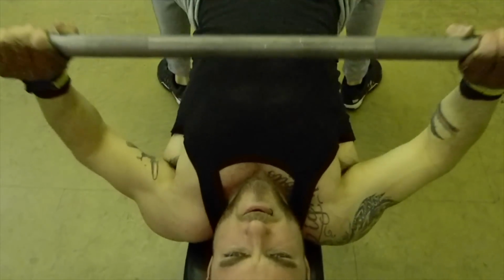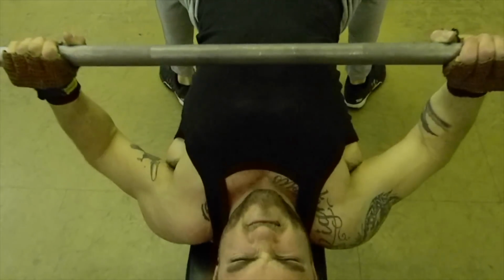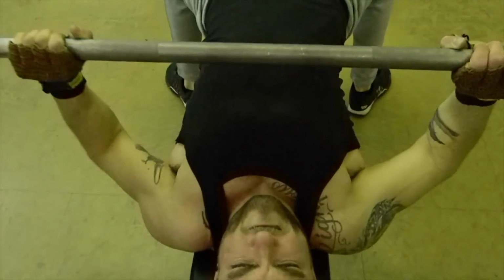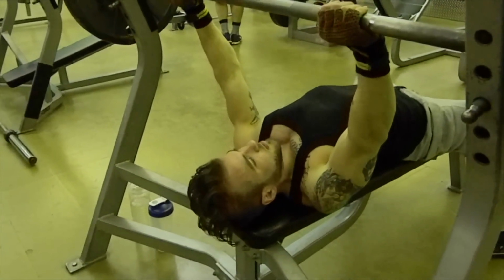But so the main focus with this movement is definitely going to be your foot drive, your leg drive, the placement of your feet, your scapula being, that's when you pull your shoulders all the way back, really locked in underneath that movement. I mean, you don't want to be fidgety or moving.